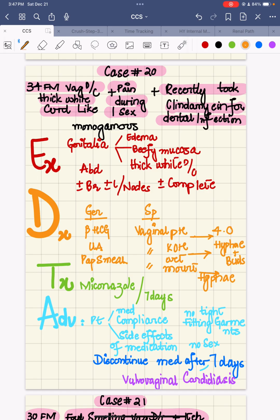And for the diagnosis in general, again, as always, rule out pregnancy with beta HCG, urine analysis for UTI, and pap smear, along with specific examination of these three: vaginal pH, KOH, and wet mount, and do an infectious screen in case the patient has multiple sexual partners. Then go for the HIV, chlamydia, gonorrhea, as well as the RPR and Hep B route, right? But otherwise, if the patient is monogamous, just stick with vaginal pH, which can be 4, KOH, which shows hyphae and buds, since this patient was taking clindamycin for a dental infection and has thick white discharge, and you are suspecting candidiasis, and the wet mount shows hyphae.